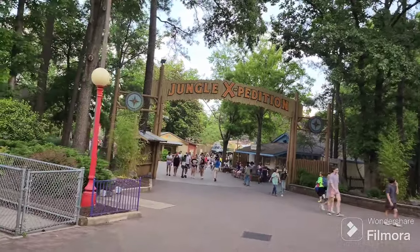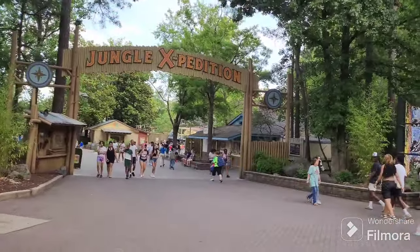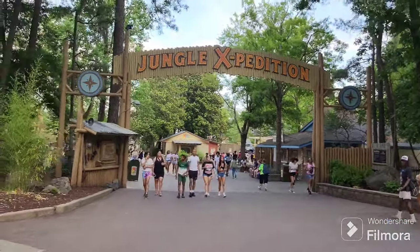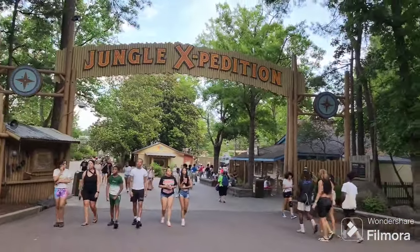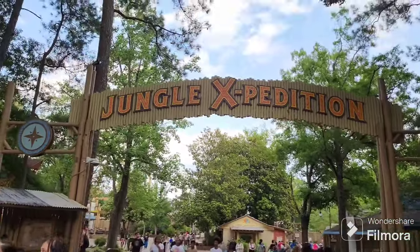Woodstock Express is one of the best family coasters I've ever ridden. That ride is actually really fun. The airtime going down the drop of the turnaround is ejector. And since there's a buzz bar, it's actually crazy.